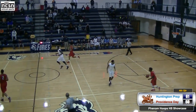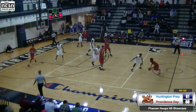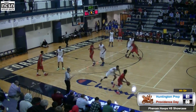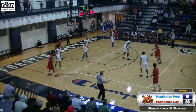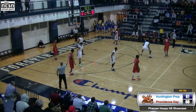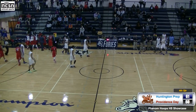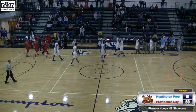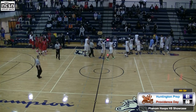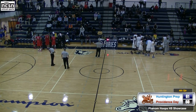Chaz Ray bringing the ball up against Curtis Jones. Ray, he's been a solid ball handler. I'm not sure if Providence Day was willing to hold for 1, but they decided to call timeout and talk about it. Timeout, Providence. This is a full timeout. Full timeout on the floor.